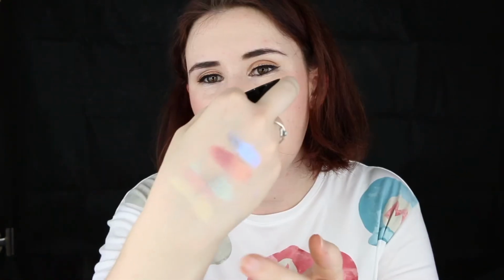I've then got 69, which is like a gold color. I've also got 116, which is like a copper with like the slightest pinky red shift. Got 117, which is a teal with a blue silver shift. That's that one there. And then I've got 30, which is like a yellowy silver. That's that one there.